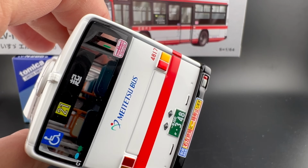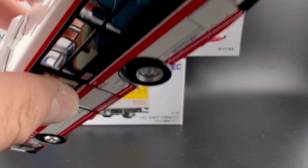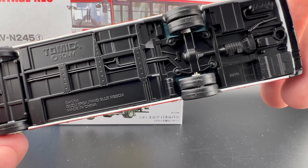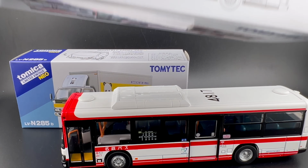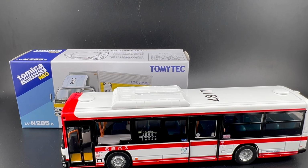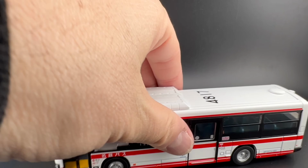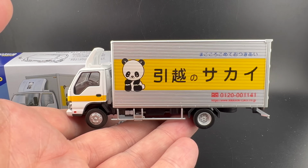Back. Even on the bottom, you can see there's details that maybe don't even need to be there, but they're there. That's the bus. The Isuzu Erga. And also to scale, the Isuzu Elf panel van. There's the art. There's the truck. Same thing.